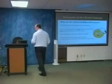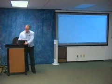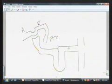Now, when we talk about the kidney and the nephrons themselves, if I'm talking about the afferent side, Bowman's capsule, the efferent side again, peritubular capillaries, and ultimately I have the PCT. Goes down, loops, DCT, distal convoluted tubule, loop, proximal convoluted tubule.